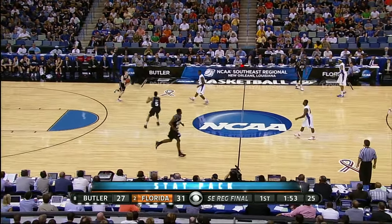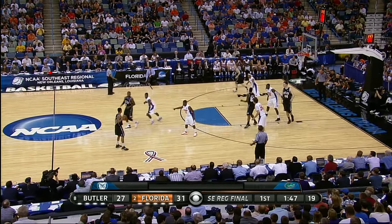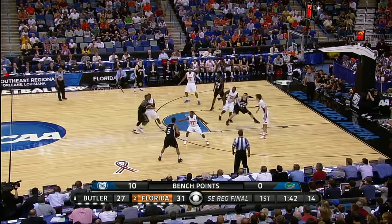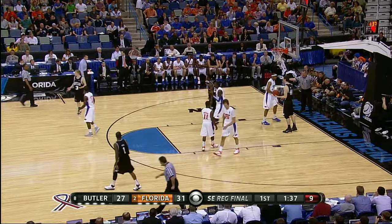1:55 to play in the first half, 31-27 Florida. Gators bringing a little bit of pressure now. Yeah, they're after buckets. They're coming up with a bit of pressure. Obviously, like us, they witnessed the almost meltdown that Butler had against Wisconsin's press. Smith inside. And double dribble.